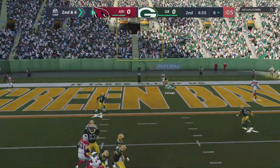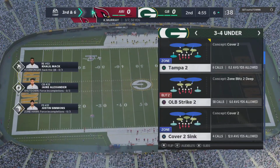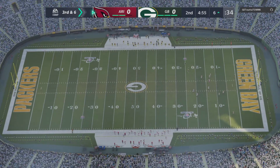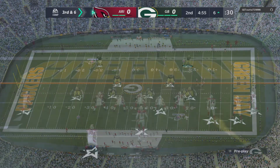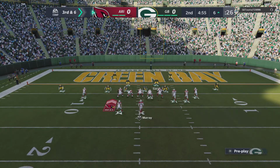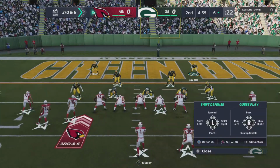From the gun, Murray looking in zone, but it's incomplete. Christian Kirk, the man he was looking for, and it's third down. Brandon, some of those windows to throw the football that exist when you're between the 20s, they don't exist when you're this close to the goal line. But as a former DB, I liked it closer to the goal line. Tighter windows made it easier to cover people, actually.